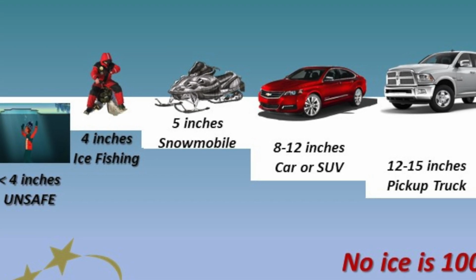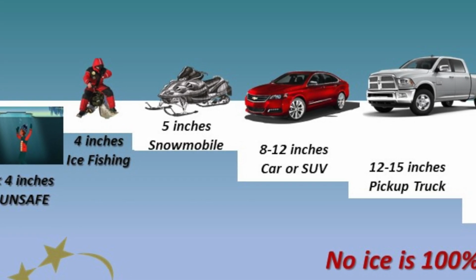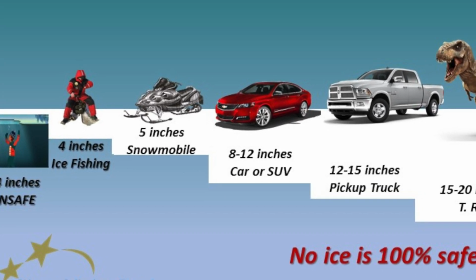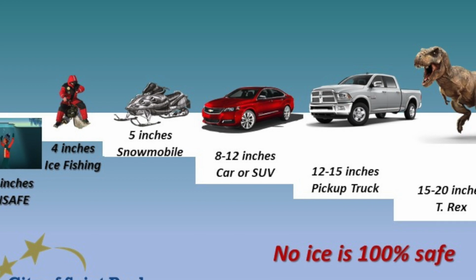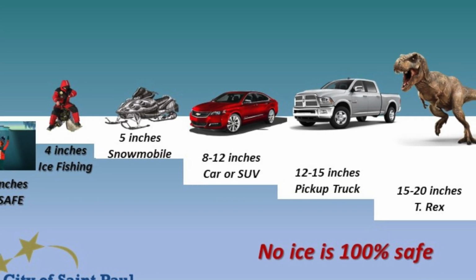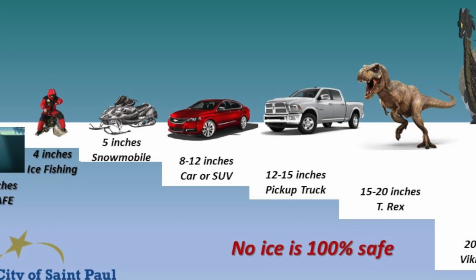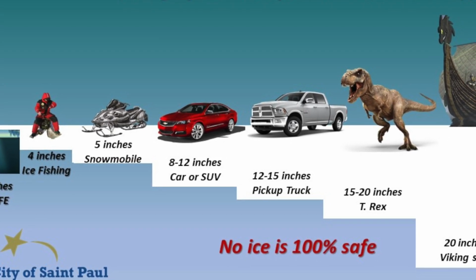If ice is over 4 inches and you are wearing a red suit, you can go on the ice. Snowmobiles can go on the ice at 5 inches. That also applies to ATVs. Cars, you need 8 to 12 inches. Pickup trucks, the state vehicle of Wisconsin, unofficial, need 12 to 15 inches.